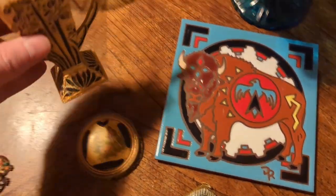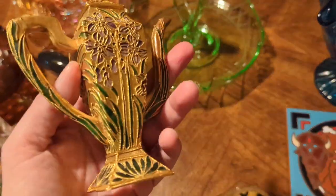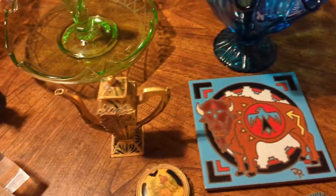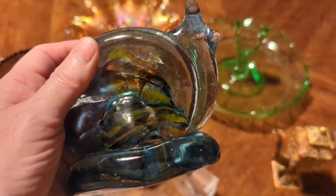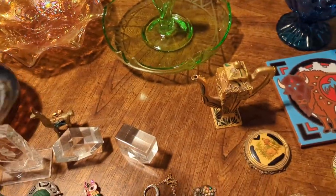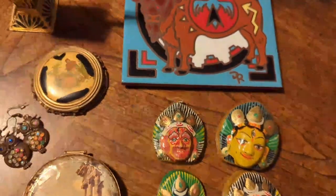Then I picked up this from her, this amazing teapot. This little cloisonne teapot. I love it. It's beautiful. I'm not quite sure what the flowers are, but it's gorgeous. Not sure how old it is. I think it's probably antique as well. Then I couldn't resist this little art glass snail. He's so freaking cute, y'all. I love the colors in him. I love snails, so he was a no-brainer. Then Kelly gifted me these owl earrings, which of course I love as well. So, so cute. So there's some friend mail in here.